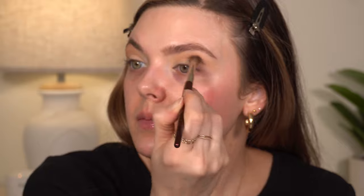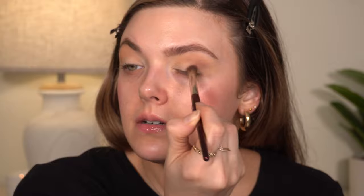Okay, now we're gonna go into this matte purple called Kindness. And I'm gonna use my BK Beauty 202 brush again. And we're gonna start packing this on the outer corner and then blending up just a little bit into the crease. This purple is blending really well. Sometimes purples can be kind of tricky to blend. This one is blending really well.